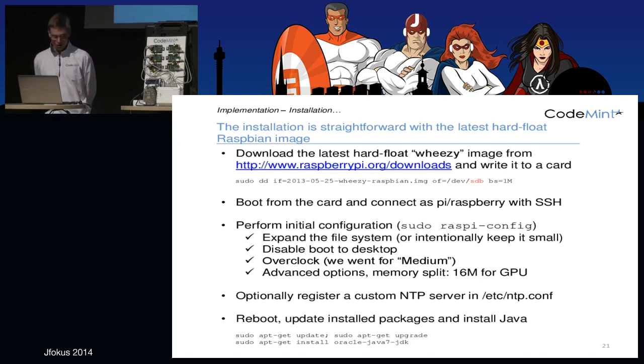Okay, right. So then what you do is you reboot to get your changes in, and then you update to the latest packages with sudo apt-get update and upgrade, and then you install Java. And the command I've given here, sudo apt-get install oracle-java7-jdk, installs Oracle's Java 7, which was not possible back when we did this, but if you're doing it now, that's what you want.